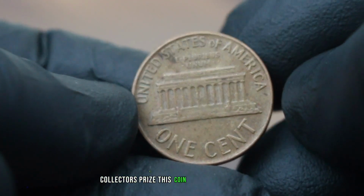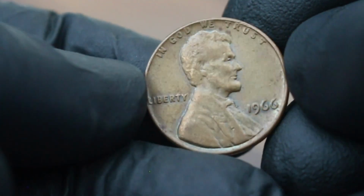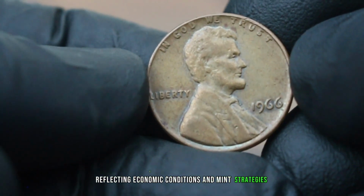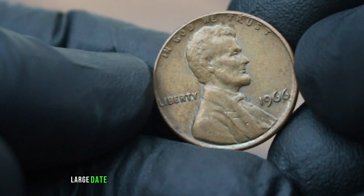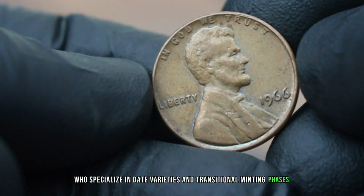Collectors prize this coin not just for its rarity, but also for its place in the broader story of U.S. coinage during the 1960s. The coin symbolizes a moment of change and adaptation, reflecting economic conditions and mint strategies. Its error or variety status, large date, adds a layer of intrigue and excitement for collectors who specialize in date varieties and transitional minting phases.